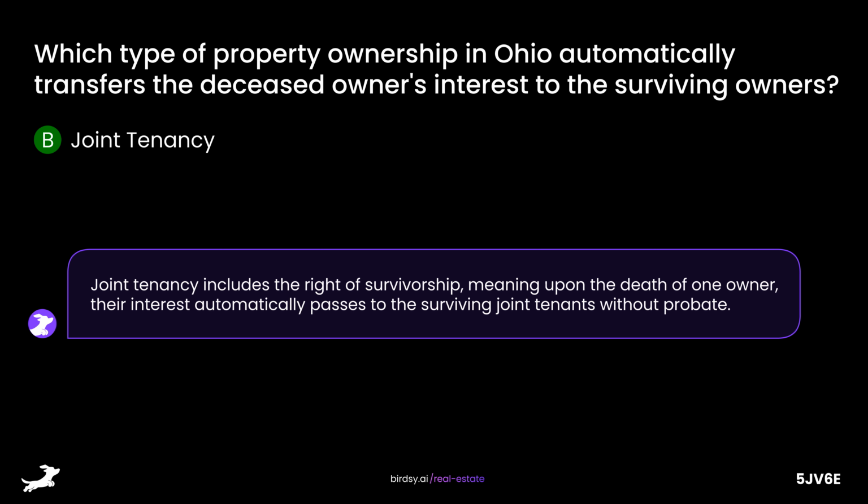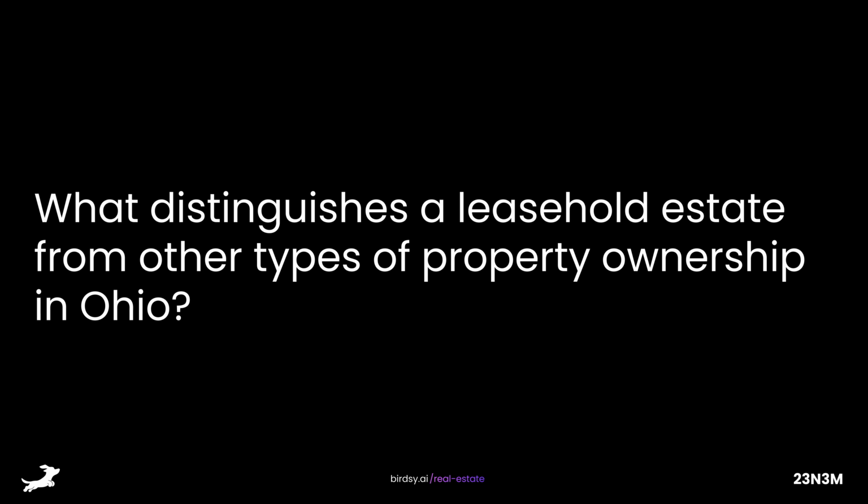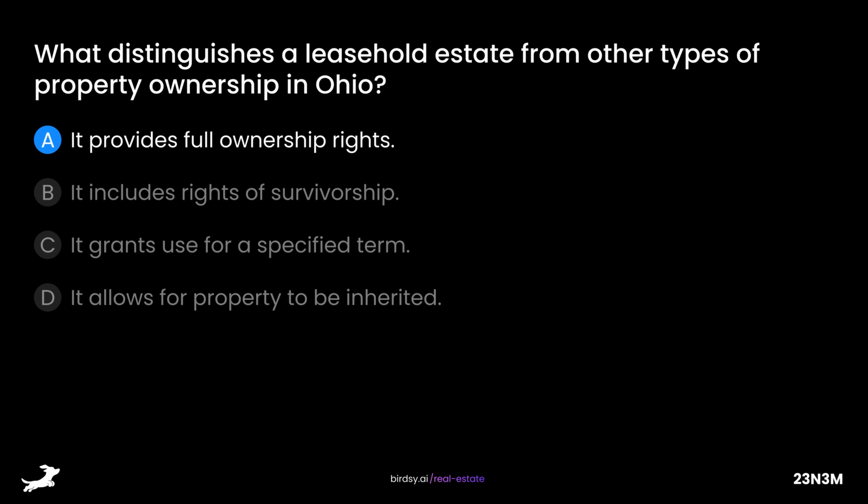Joint tenancy includes the right of survivorship, meaning upon the death of one owner, their interest automatically passes to the surviving joint tenants without probate. What distinguishes a leasehold estate from other types of property ownership in Ohio? Is it A, it provides full ownership rights, B, it includes rights of survivorship, C, it grants use for a specified term, or D, it allows for property to be inherited? The answer is C, it grants use for a specified term.